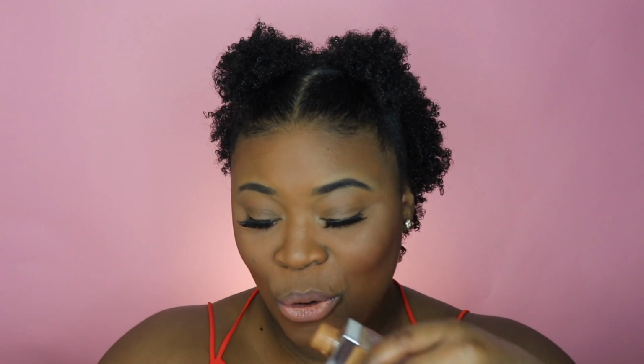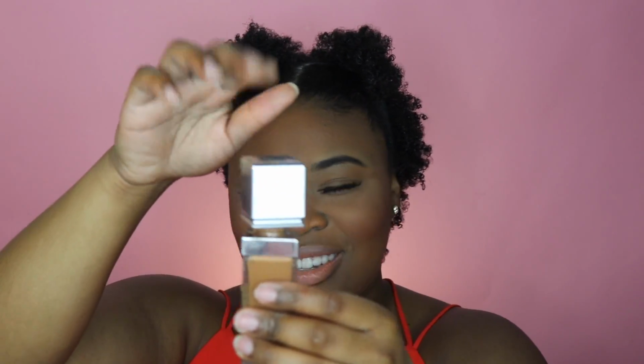Also, the applicator does not give you enough. I feel like I would just prefer it with a pump or pour out, because it just doesn't give you enough coverage and it's really nasty. So watch. God, that's so gross. I personally don't like the applicator. That's all I can say. I really hate the applicator of it.